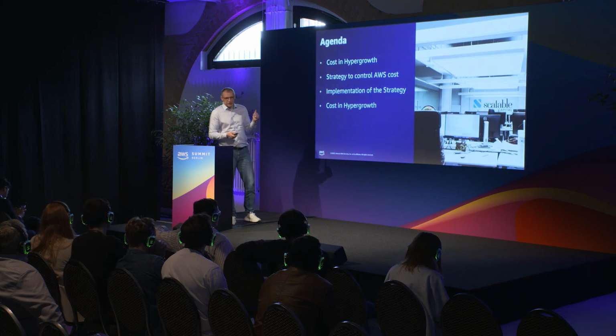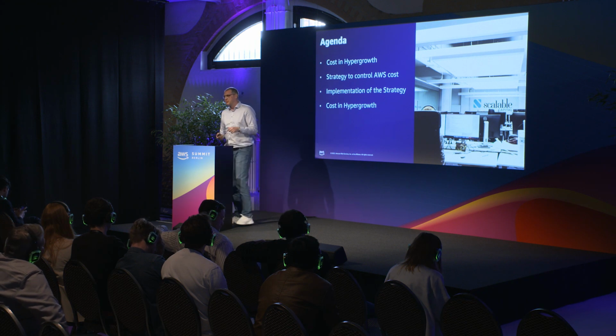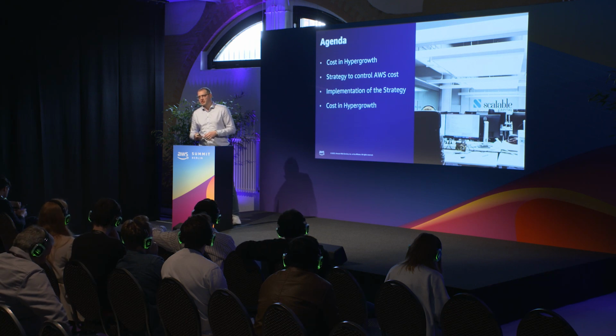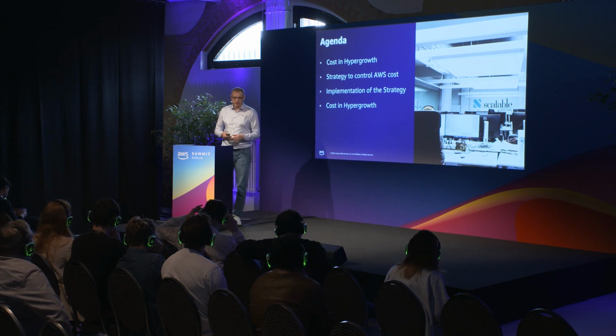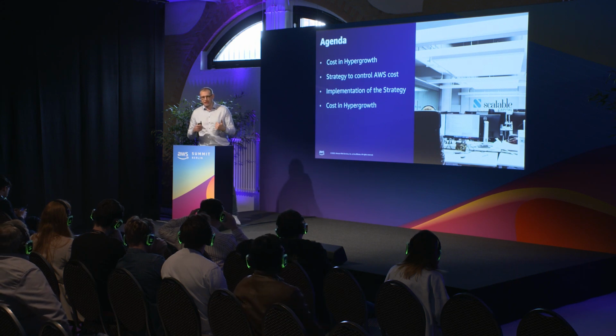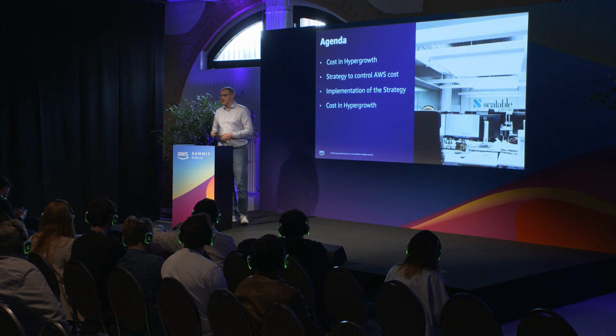So we will talk today about what the cost looks like in hypergrowth mode, when you do not spend too much time and effort on infrastructure expenses. What strategy did we apply to manage it and bring it back under control? How did we implement the strategy and how did the cost look afterwards?